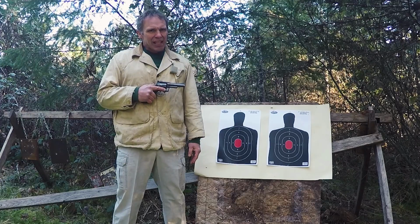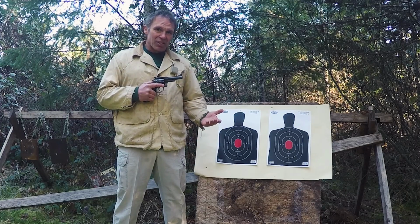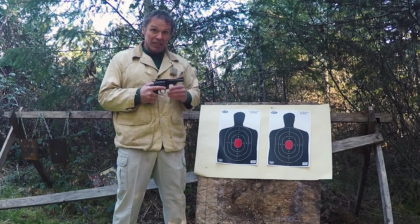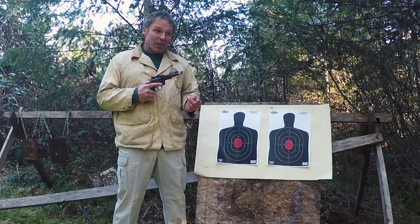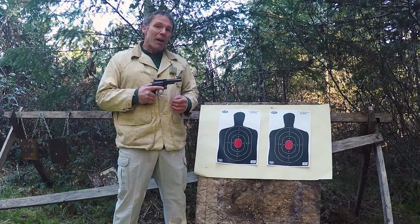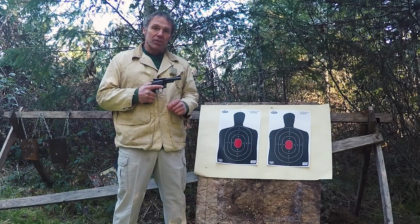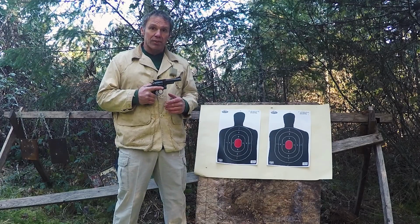Now that makes sense, but there's some questions, such as, does 38 special ammo hit in a different place than 357 ammo, provided you have it sighted in for your 357 ammo? If so, will it hit higher? If it hits higher, is that the phenomena that's causing it? Well, here's what we'll do. I'll go back 15 yards, and I'll shoot this target with 357 Magnum ammunition, switch out to 38 special ammo, and see if it hits in a different place.